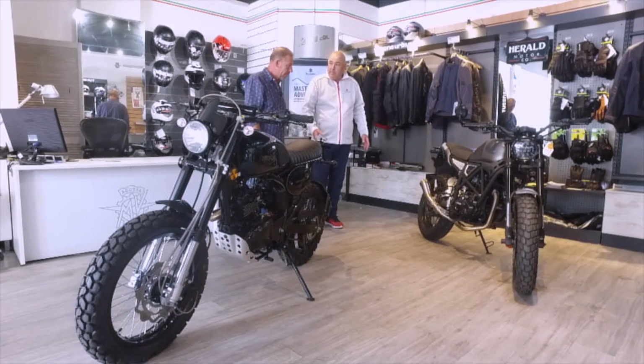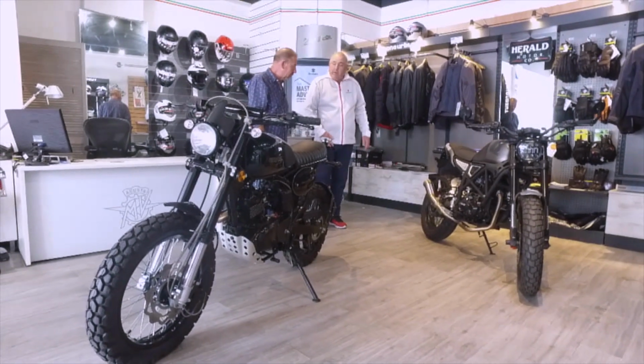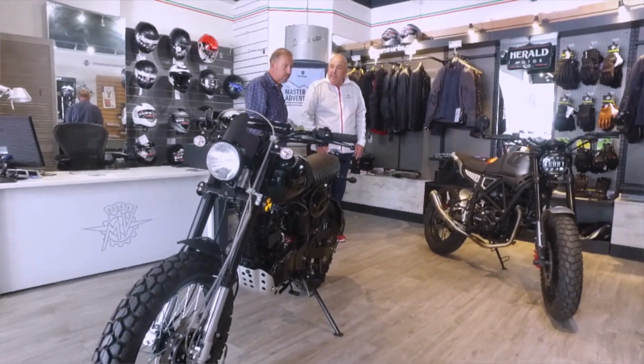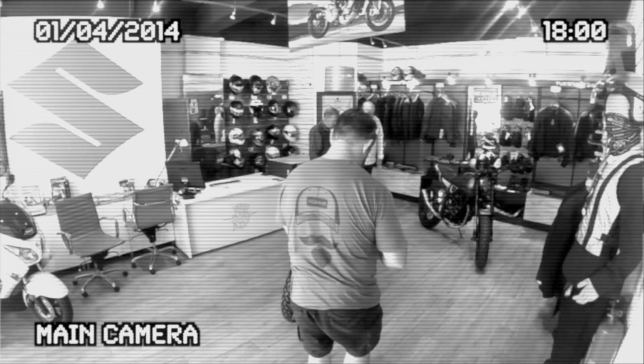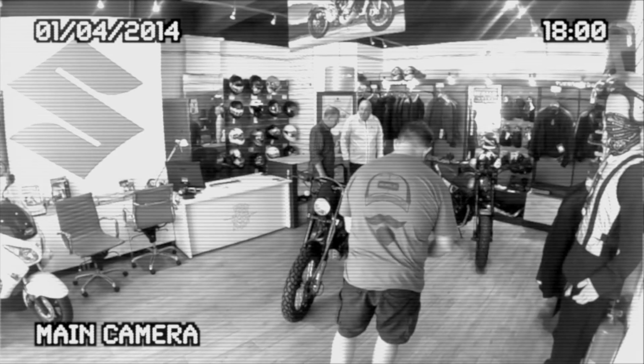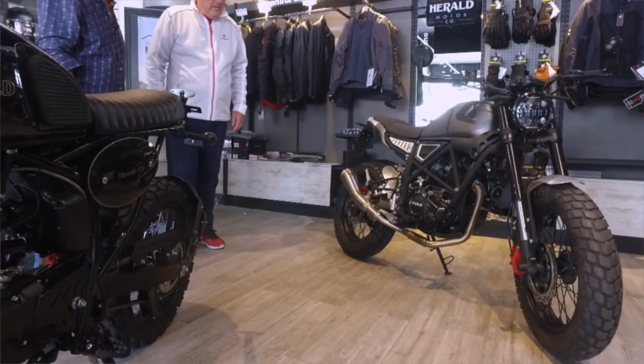The brake calipers, the frame, the exhaust, all the componentry, everything's made in the UK. Brilliant. And they've been working on it for the last 3 years. So as you can imagine, going from scratch to an actual completed production model needs a lot of financial backing.